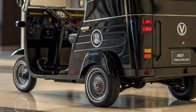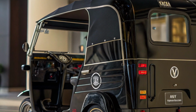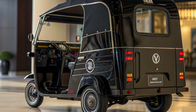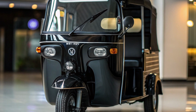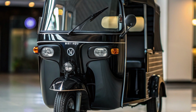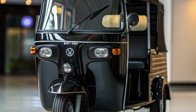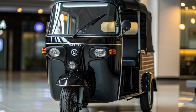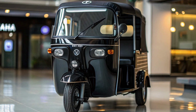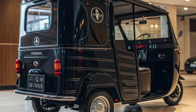driving experience. One of the standout features is the improved chassis design, which not only provides more stability but also reduces weight, thereby increasing mileage and performance. The braking system has been enhanced with front disc brakes and rear drum brakes as standard, and it includes a regenerative braking system in the electric variant to optimize battery usage. The turning radius is kept tight, making it ideal for narrow streets and congested traffic zones.